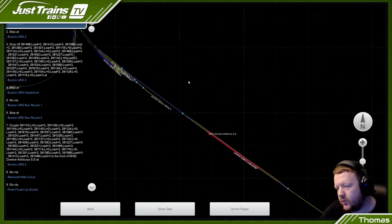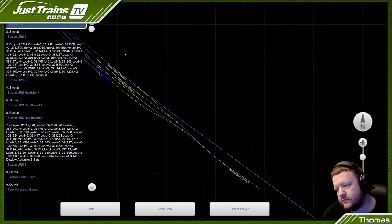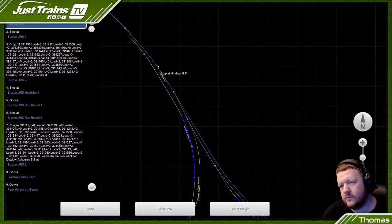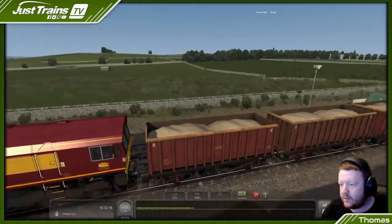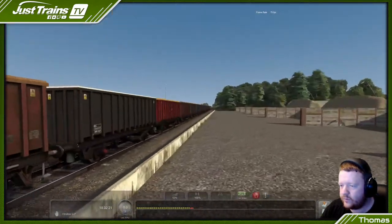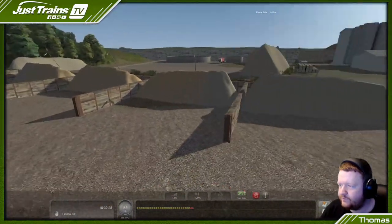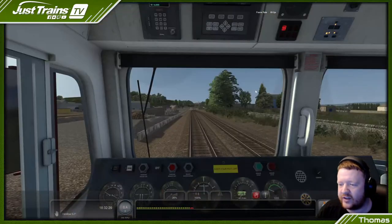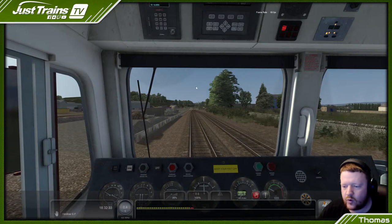Double check that point work is set, which most of it is. So on this one, we are hauling a rake of loaded MEA wagons, obviously loaded with stone or whatever it is. I presume it's stone. Looks like stone. Quite a heavy train.